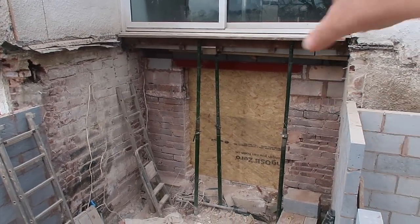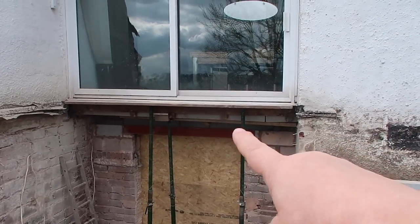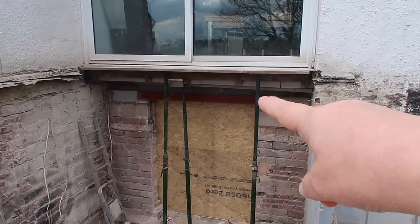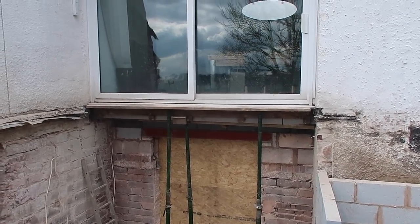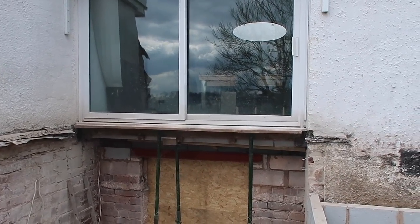This room here, the one that walks all the way through to the hallway. We've got the RSJ in now, the steel beam, the red thing at the top there, which is obviously holding, or will be holding, the wall up. I did just film a little bit just inside these doors, so I'll insert that now.